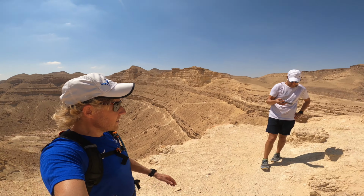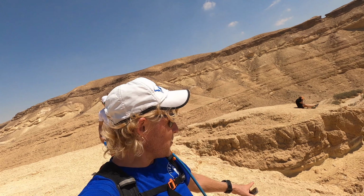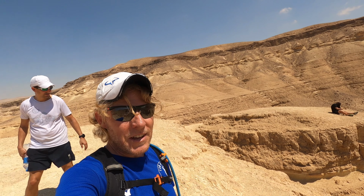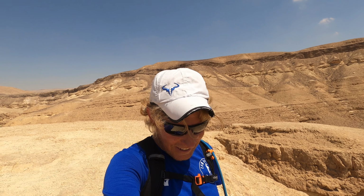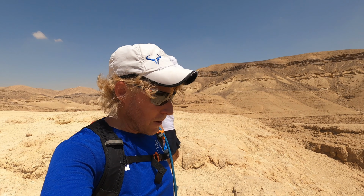How's that for a 360? Find it? So you can see the vantage point that Tuvia's got there overlooks this dry waterfall, which the Bedouins called Negev al Yahud, which means the pass of the Jews. How's that? A waterfall named after this incredible feat of the Palmach soldiers.